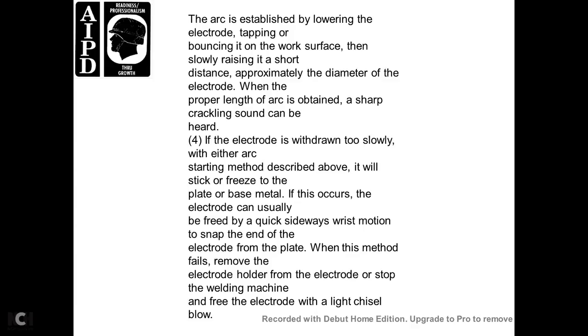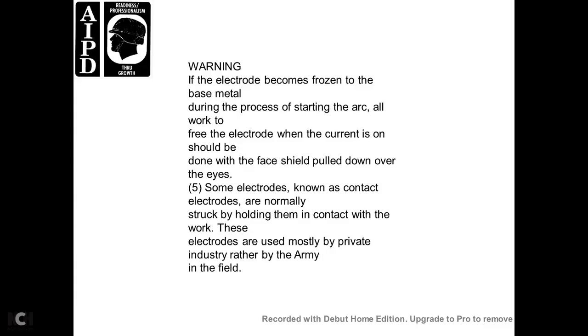Free the electrode from the work with a light chisel blow. Warning: if the electrode becomes frozen to the base metal during the process of starting the arc, allow the work to free the electrode when the current is on. This should be done with a face shield pulled down over the eyes.